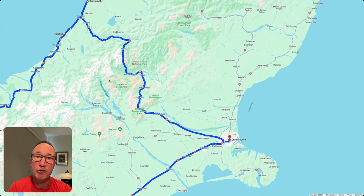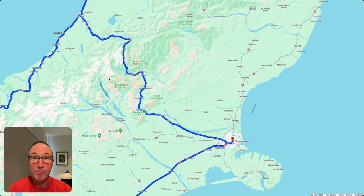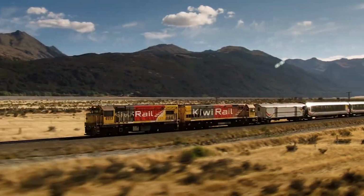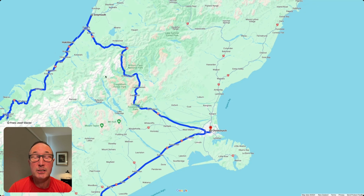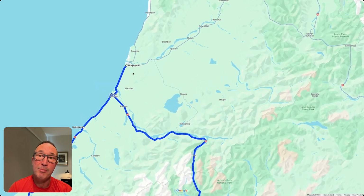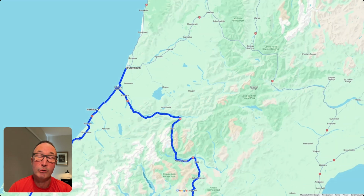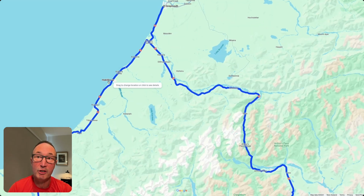The drive between Christchurch and Greymouth is around about 4 hours, but you can also use the Transalpine train experience, which goes once a day between those locations. It's usually 8:15 in the morning, starting in Christchurch, and you would arrive around 1:30 in the afternoon in Greymouth. In Greymouth, you can pick up a rental car right at the train station, or you meet your driver, who would be able to transfer you to your next accommodation, which would be in Hokitika.